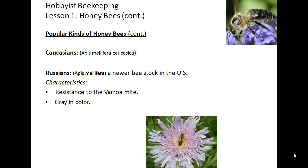They also tend to use an excessive amount of propolis, a sticky resin substance sometimes called bee glue. And bees use that to seal cracks and joints in all of the components of their hive. So if you have a hive that uses that heavily, it's very difficult to move the frames around without a lot of effort.